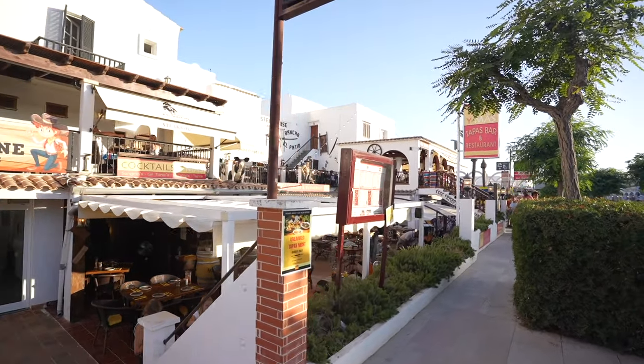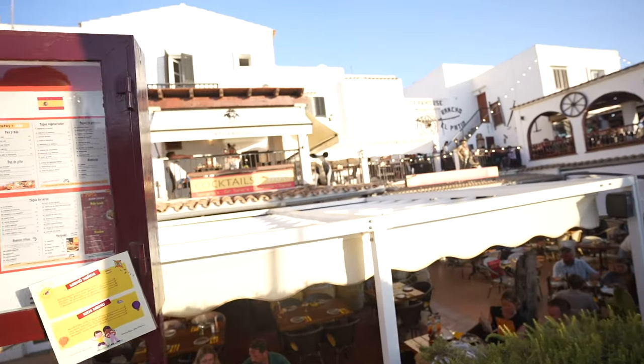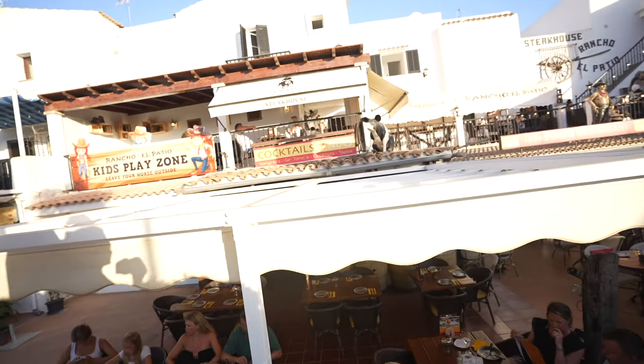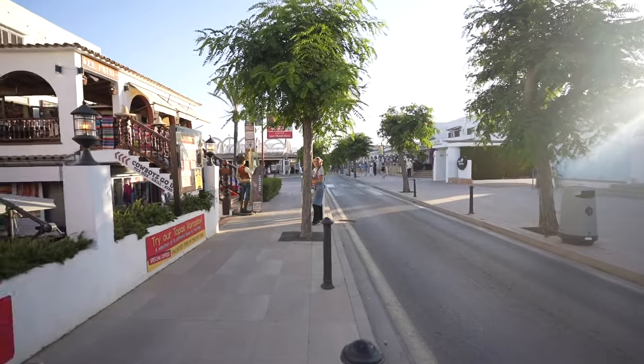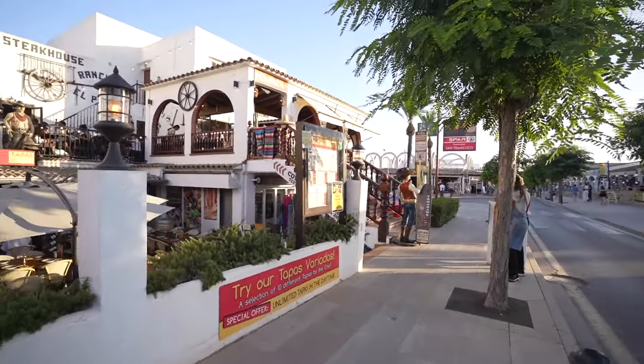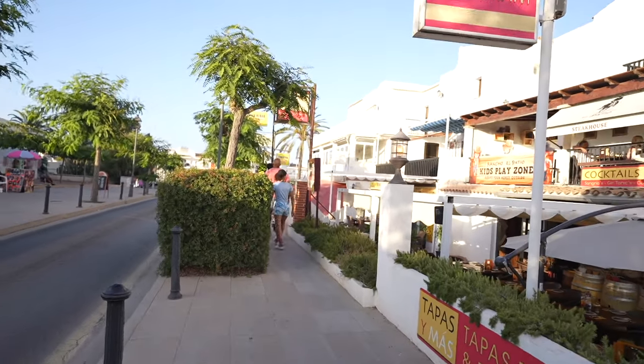This is what it looks like right outside of our hotel, very commercial almost. Wait, is this the Texas Steakhouse? There's a Texas Steakhouse, and I think that's so funny being from Texas, seeing something like that here. But over here, there's shops that sell floaties.